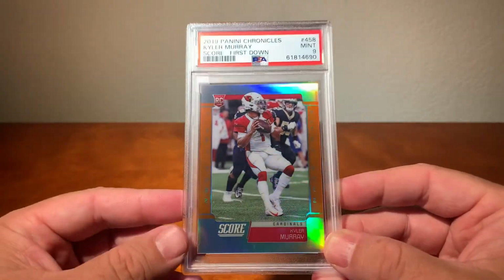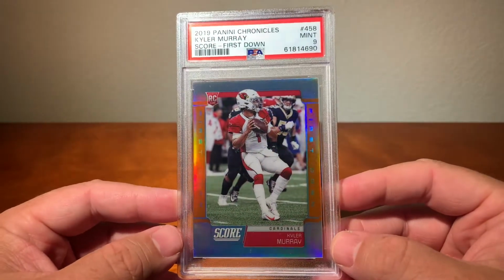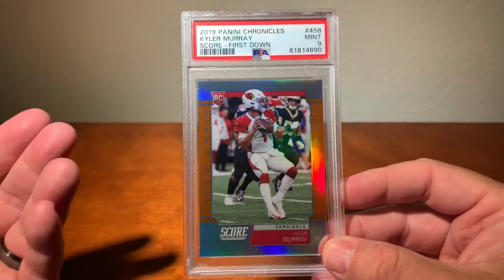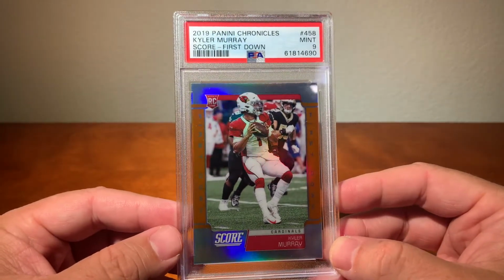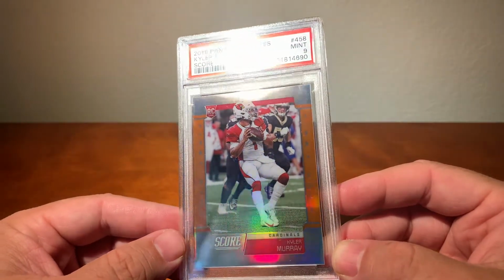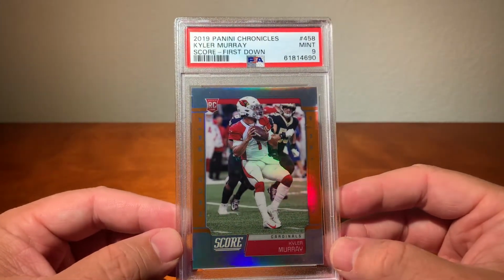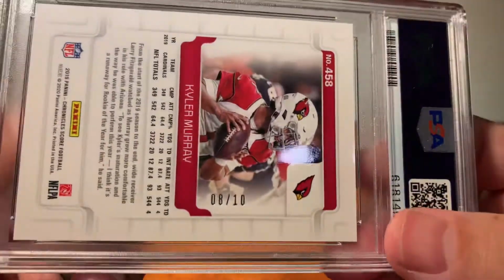And the final 9 out of the group of sports, this should have been a 10, I think. I just don't see anything with this particular card that would lead me to believe otherwise, that it would grade a 9 or lower. 2019 Panini Chronicles. This is the Score First Down Gold Refractor. Kyler Murray rookie card. This one got a 9. And this one's numbered 8 out of 10.